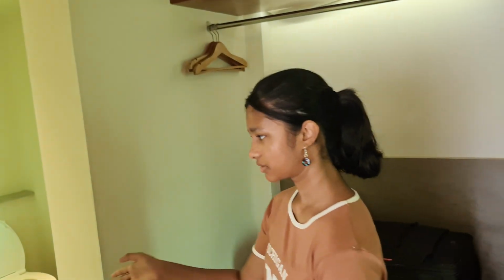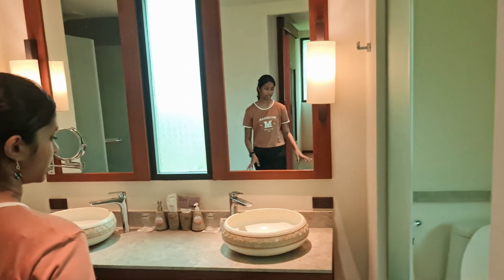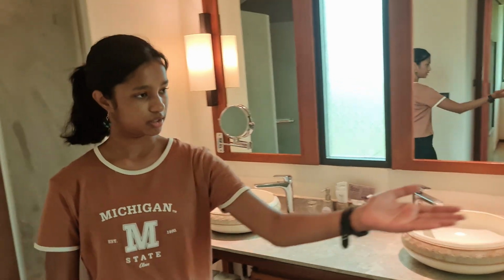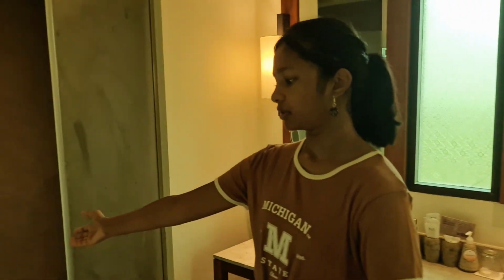Now, as we progress further into here, there is a nice bathroom. It is very well set out. There are two sinks, hand soaps, body lotion, as well as there is a toilet. There is a bathroom over here, as well as a shower over here.